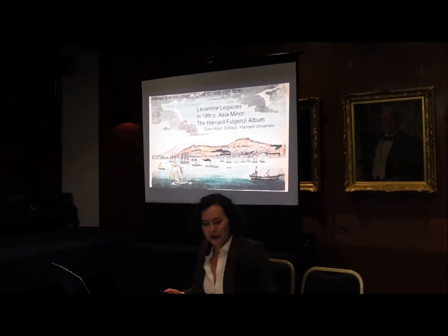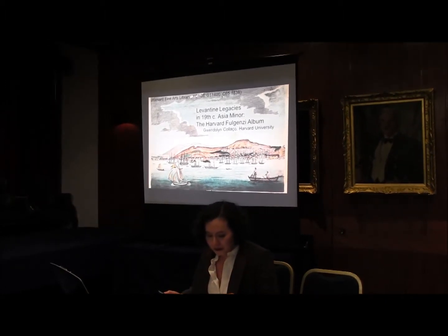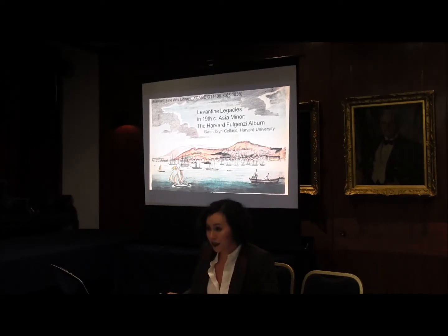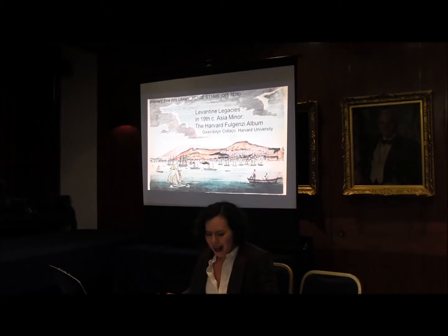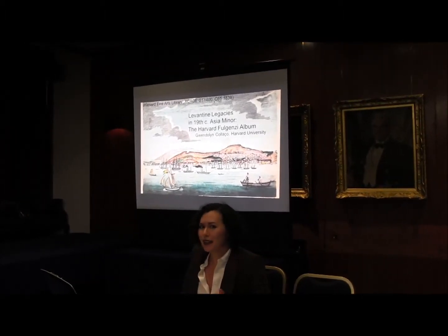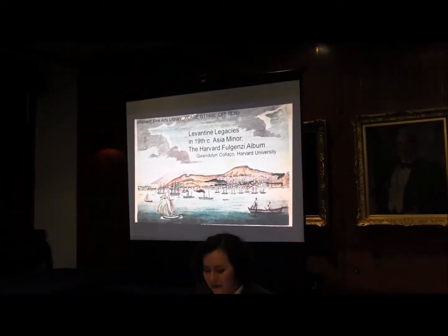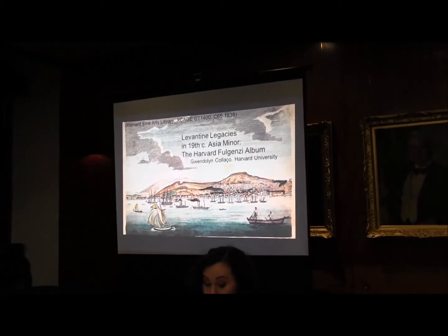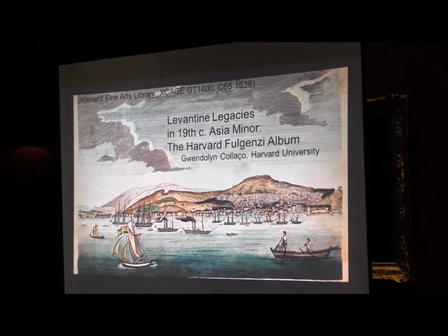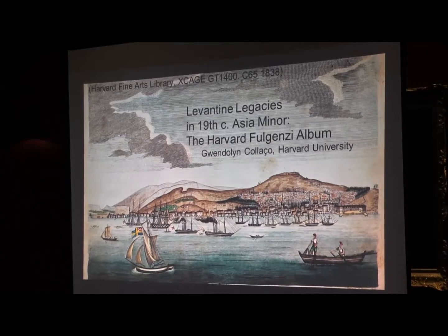I first encountered the album featuring this print when I arrived for my first year of my doctoral program. And upon sharing my research interests with our Islamic art bibliographer at the Fine Arts Library, Andras Riedelmeier, his eyes immediately lit up, and he said the words that every researcher should feel lucky to hear: We just purchased something that you must see. And so he introduced me to the Fulgenzi album, a work that captures a moment of flux for both illustrated works on paper and the wider political atmosphere of the Ottoman Empire during the mid-19th century.